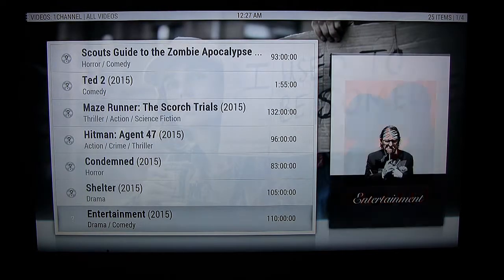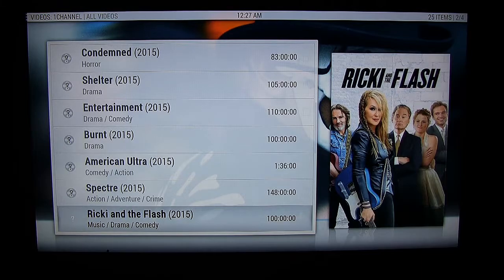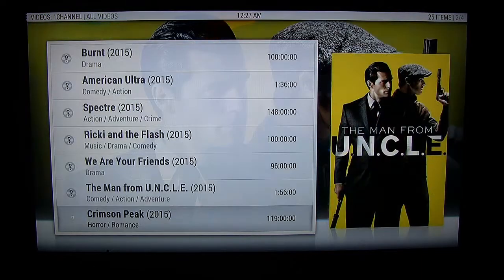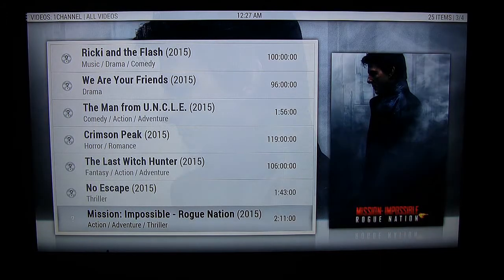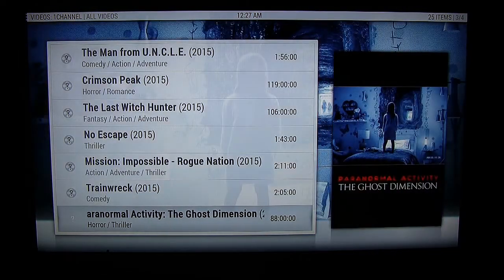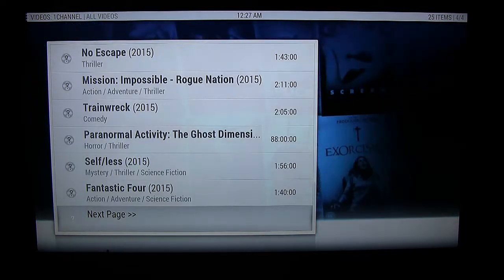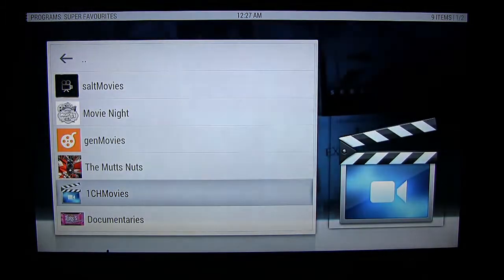Condemned, just different arrays of movies that are released today. Spectre again, Ricky and the Flash, just a ton of movies that you have. Again, some of them are going to be duplicates of what you see in Genesis, but again, in case something doesn't play, you have backups. So again, it's just a matter of searching. So you kind of get the idea of movies. They're on demand, available for anytime you want to watch them.